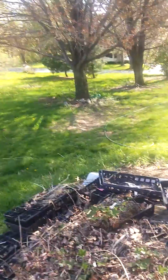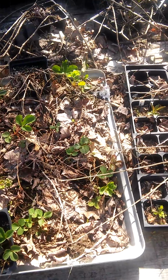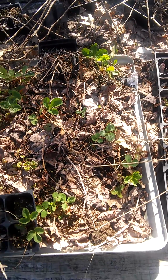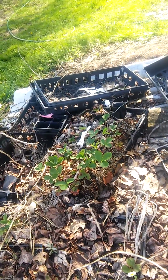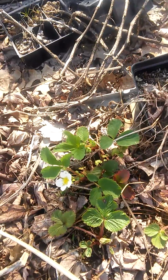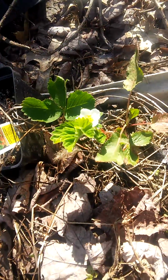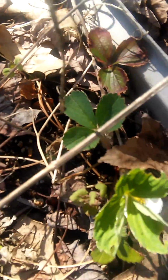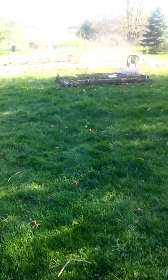Here's some strawberries that we managed to salvage over the winter. And they're going to all be planted in the raised beds. Okay, this one's actually got a bloom on it, which in Pennsylvania is a big deal. And there's another one and another one. Actually have blooms, so that's kind of a big deal around here. Okay, they should bloom in June.